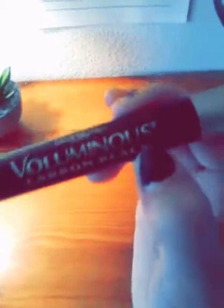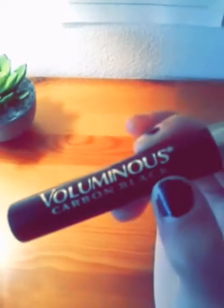I am just taking my all-time favorite mascara. This is the L'Oreal Voluminous Carbon in the color Carbon Black. If you can see that, you can find this at Walmart. I'm obsessed with this mascara. All my friends and my sisters have tried it, and they are obsessed.